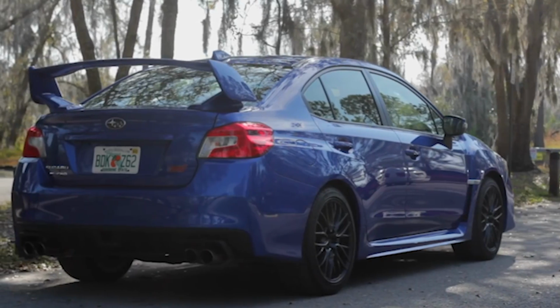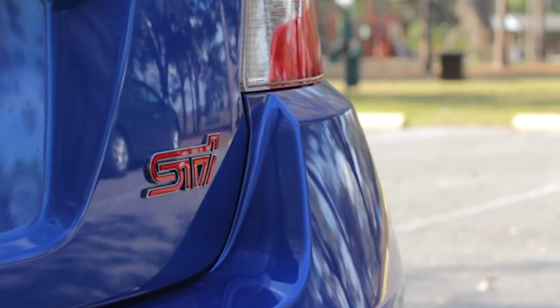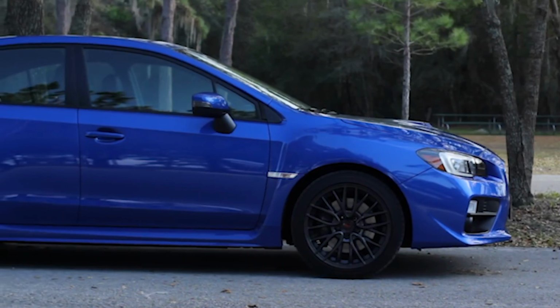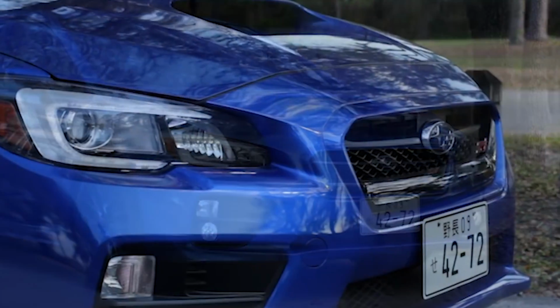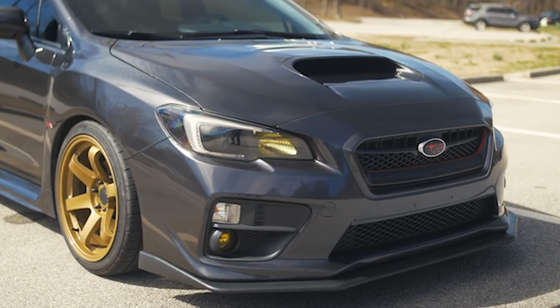The 2015 STI was actually a letdown for me because I didn't think it was different enough feeling-wise from its prior models. Even the owner was like, yeah, it's all right, I guess. Subaru is basically unchallenged in the all-wheel drive rally segment in the car industry, and I think it's starting to show.